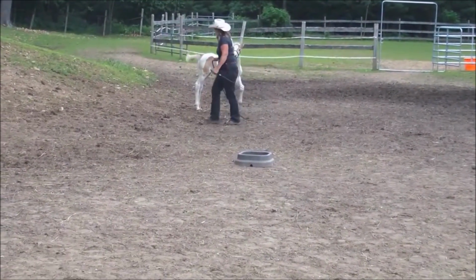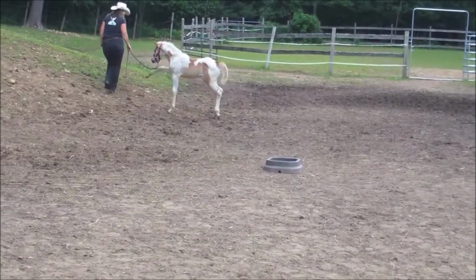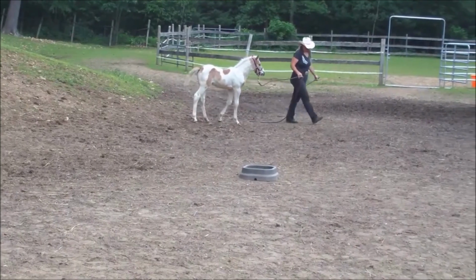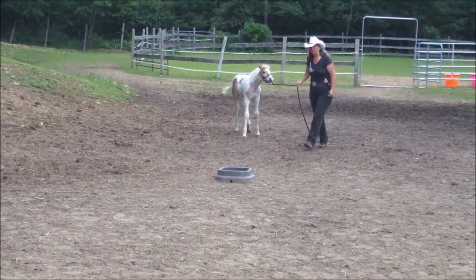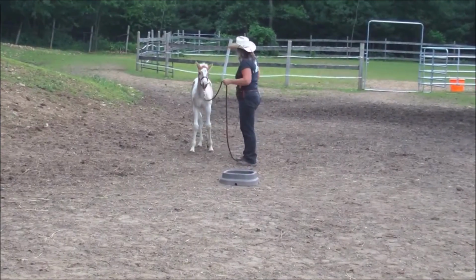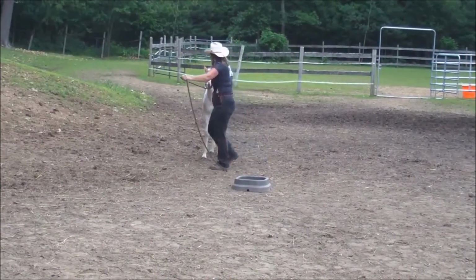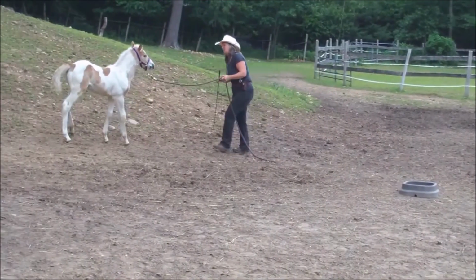So steady pressure, and when he gives, release. If I walk straight away, he's not going to give to pressure. So if I just pull him off balance a little bit and release that line when he's coming forward. This kitten, he's doing Spanish walk. Release that line when he comes forward, and then he'll learn to get off the pressure.